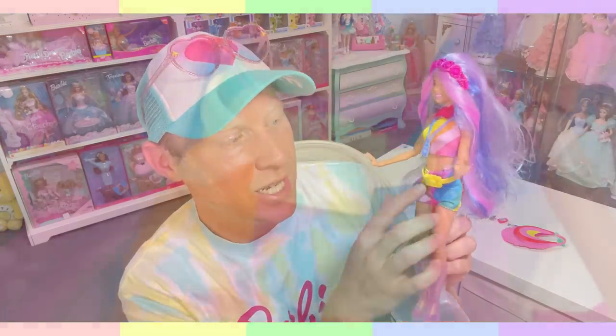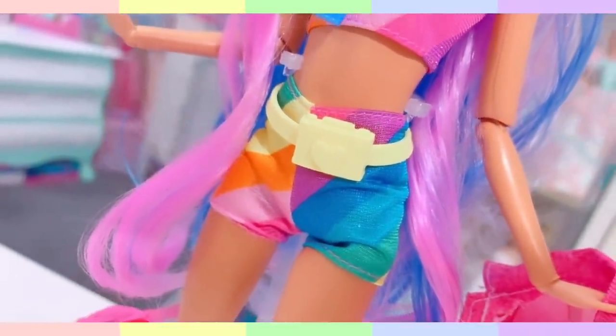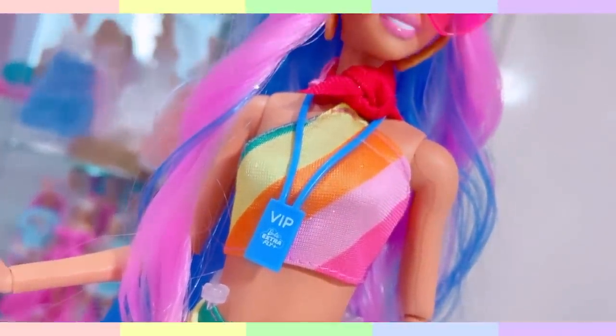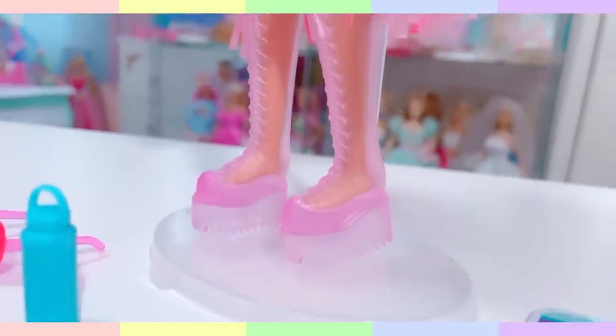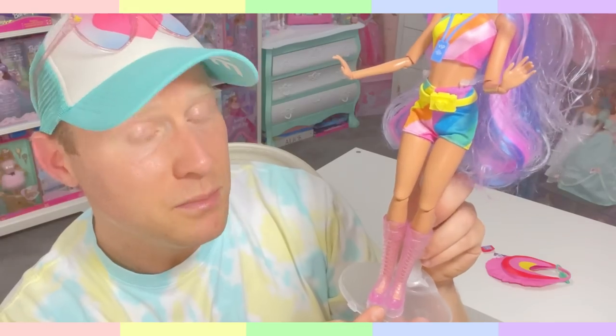I really love that. So she has this belt that has a camera with a heart-shaped lens on it, which is adorable. A VIP pass around her neck and this little scarf thing around her neck. A flower crown and these translucent pink boots. I am living for the boots. So that does mean that she has flat feet. Yeah. When flat feet come this extra, I really don't mind.